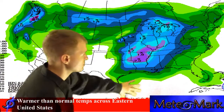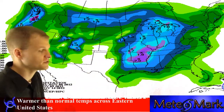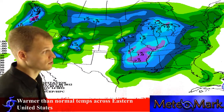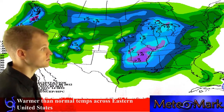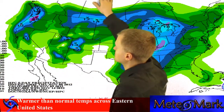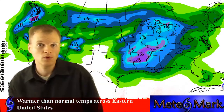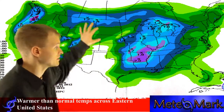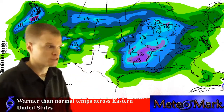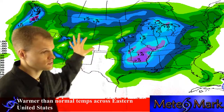So let's take a look at precipitation amounts. You see all this down here in the Mississippi Valley. This is going to be a severe weather outbreak that occurs most likely very late tomorrow, and the rain could be heavy at times across these areas. And the Pacific Northwest here, 1 inch to 1.5 inches, but it's up here, this is liquid equivalent. This is 1 to 2 inches of rain, which equates to 1 to 2 feet of snow, with locally higher amounts of snow most likely.